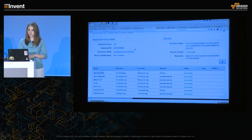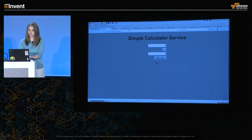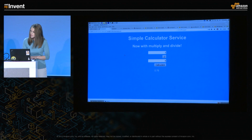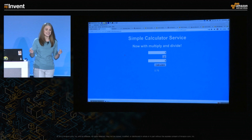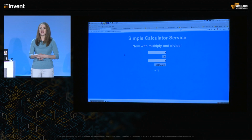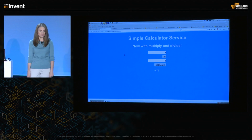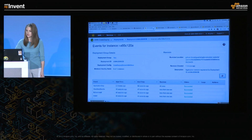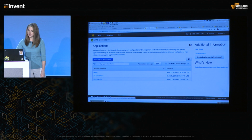So everything succeeded at this point. Let's refresh. All right, so we're looking at the test page, and I can actually do some multiplication, very exciting. I can do divide. So at this point, we've done a little bit of smoke testing, and we feel pretty confident in getting this out to production. We want to get it in front of our customers. In order to do that, I'm going to go back to the CodeDeploy console, go to my application, HTML website.